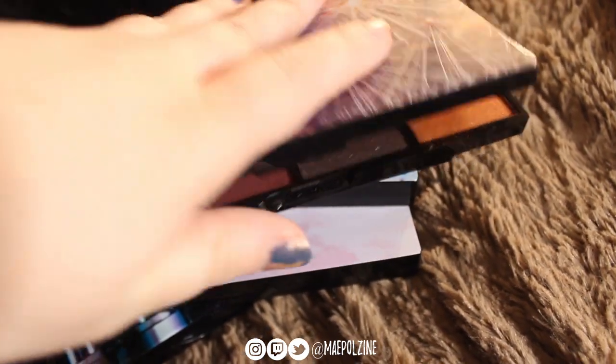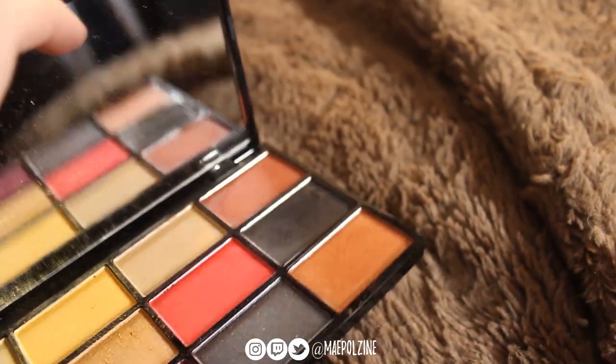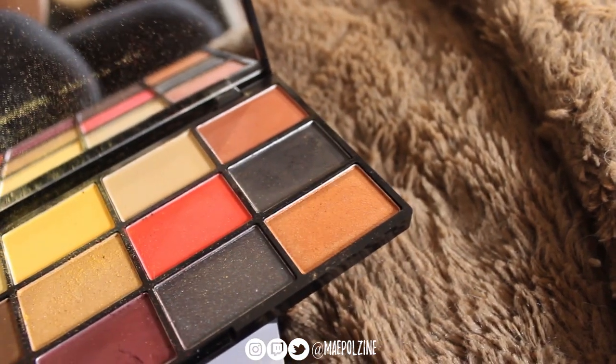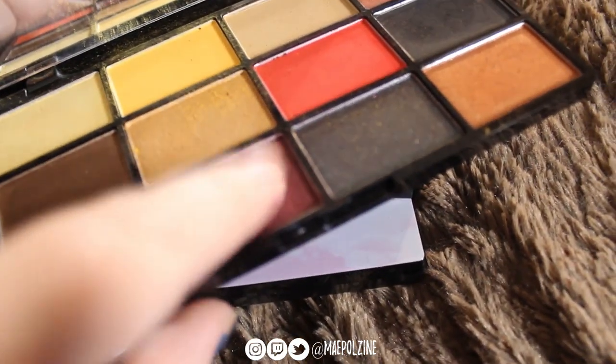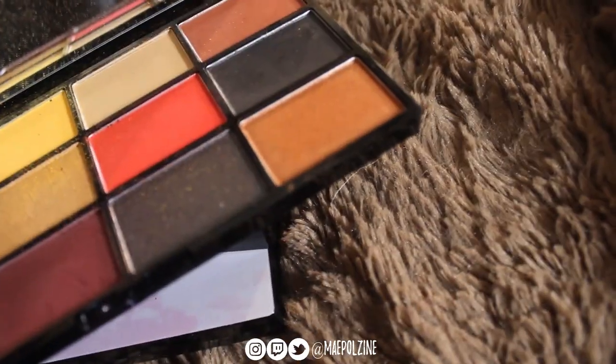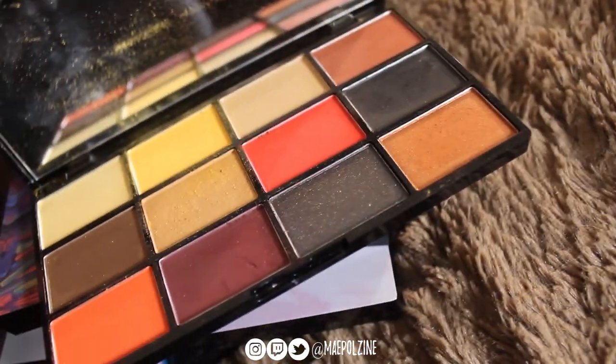Which looks like that. I have another palette and I was like, ooh, I want it so bad. And then I keep looking at it and I'm like, it's literally the Earth palette. And I just dug up that shade. Sorry, shade. You just gouged it. Oops.